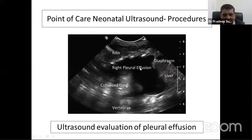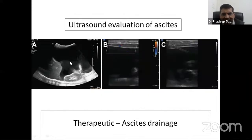Pleural effusion I have shown you, and tapping of pleural effusion is very easy from the axillary line. These are the ascites. You can also find the vessels and just put a needle. By this you can also do therapeutic ascitic drainage.